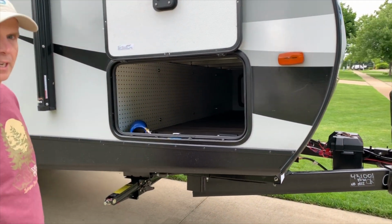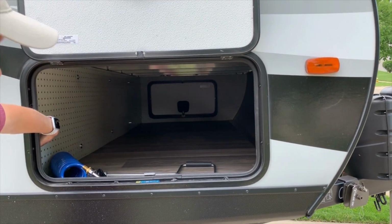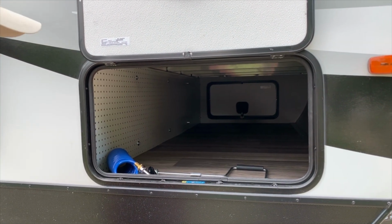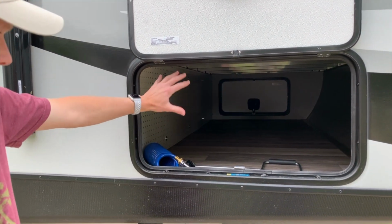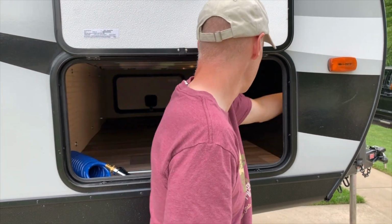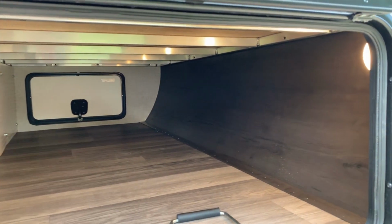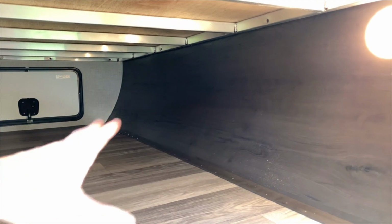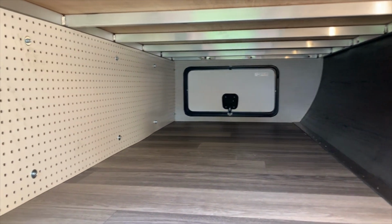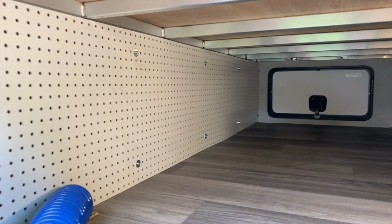One of the things I really like about the Keystone is the pegboard. They put pegboard in here, and that is nice because you can use it to hang things. It's a very big storage area pass-through. Let me hit the light on here, and you'll see that a little better. So it's finished pretty well. It's got a nice floor, the same floor that's used in the unit, and a kind of faux wood on the side there. And really just large. Look at the aluminum framing too. You can see all aluminum framing in here, so pretty nice.